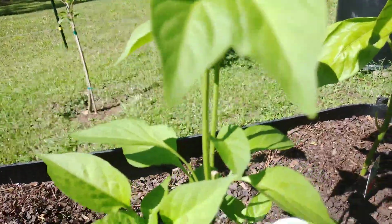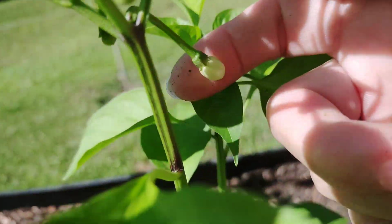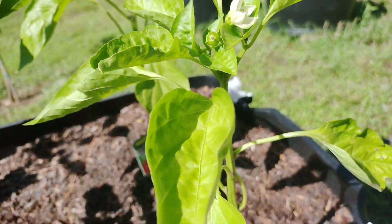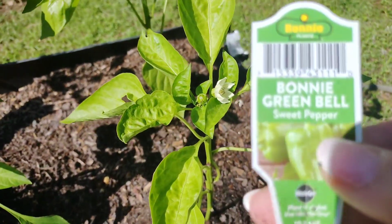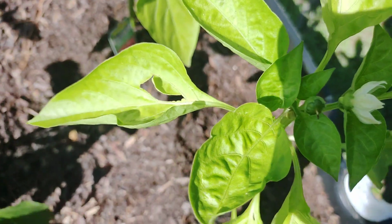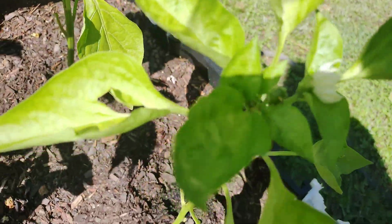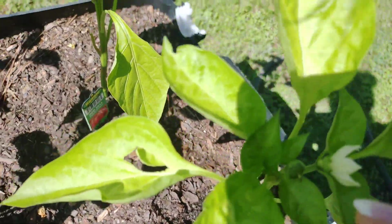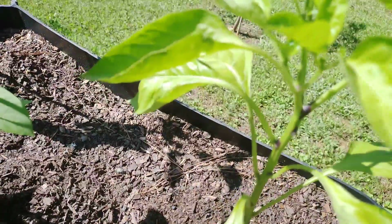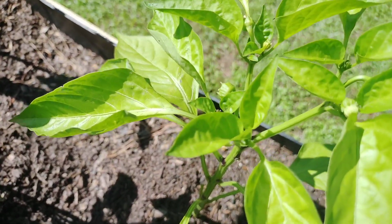So this one right here is a jalapeno pepper. We do need to remove it from the sweet peppers. We haven't done it yet, y'all. We have so much going on. And then this one is the green bell pepper. So the green bell pepper is, if you can tell, is right, hold on. I don't know if you could see it. It's right there coming out. And then this one is the red bell pepper. And it also has some coming out. One there, and one there.